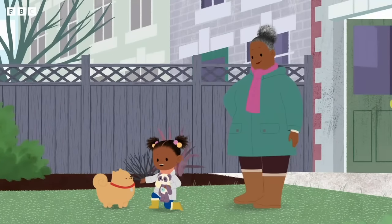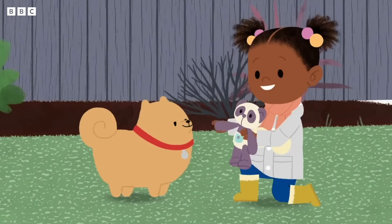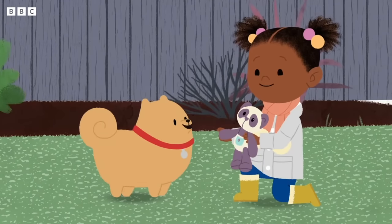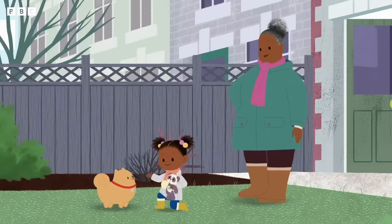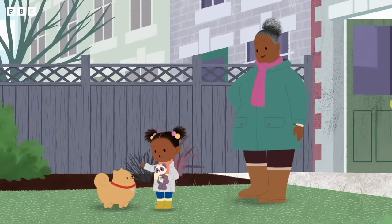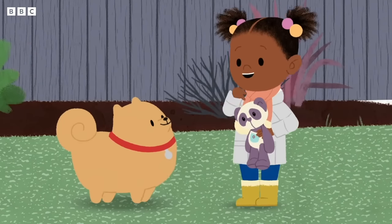Panda, this is Monty. We're looking after him today. Panda says it's nice to meet you, Monty. Monty can do a special trick, Panda. Roll, Monty, roll over.